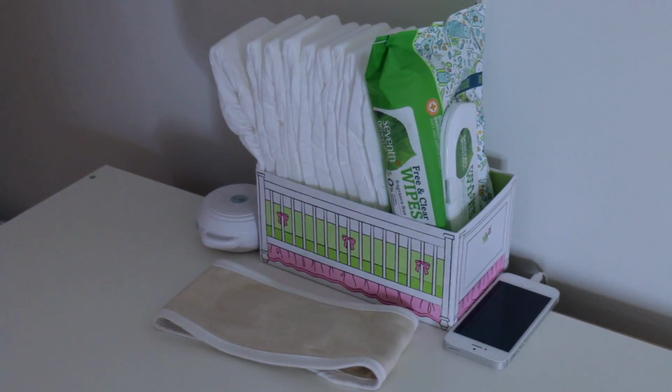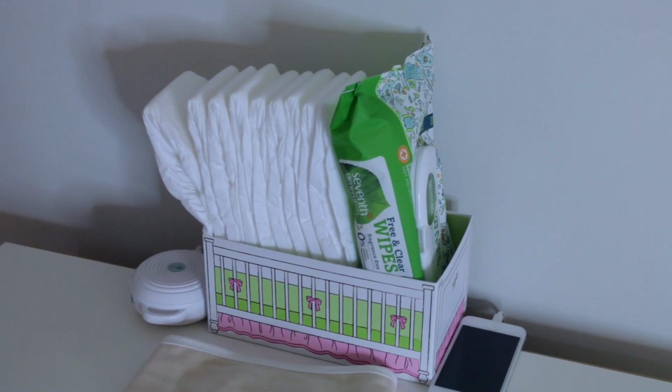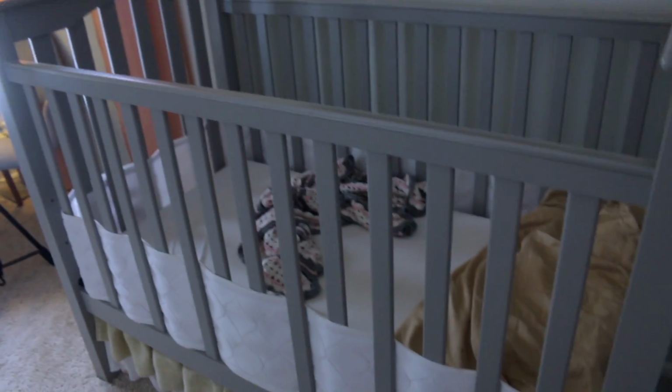And then up top, we just keep her sound machine and her music, which is out of reach of her. That's her umbilical band. And then she has some diapers and wipes here. We keep the bulk of the diapers and wipes in the closet, right over here, but I just keep some on hand there. And then we have her diaper pail right there. But pretty much the rest of the room is just empty space for her to crawl around in and play.